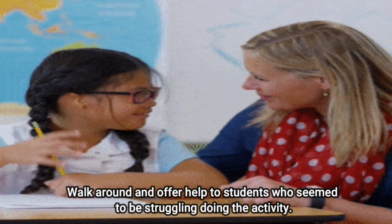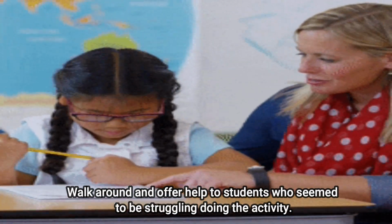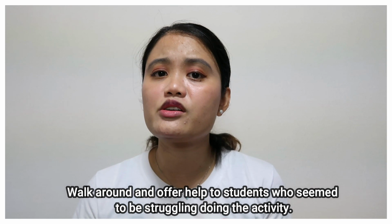Or if your students are already into production time, for example, they're writing an essay or a speech, then you're going to walk around the classroom and try your best to assist them, especially the students that you think are left behind or having trouble making their outputs. So that's the role of T2, or teacher 2, as ALTs in the classroom.